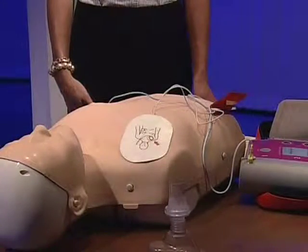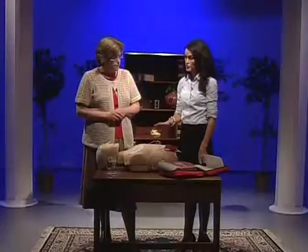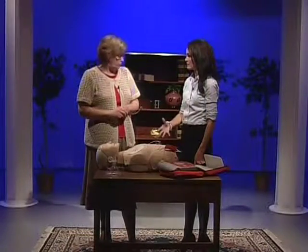We've always heard, they're flatlining. We call that asystole. If the machine sees that, it's going to tell you that no shock is advised and to continue CPR. So it recognizes the difference. That's a rhythm that's not going to be helped by electricity, versus fibrillation, which would be helped by electricity. So there are some situations where this particular device wouldn't prove to be the best option.